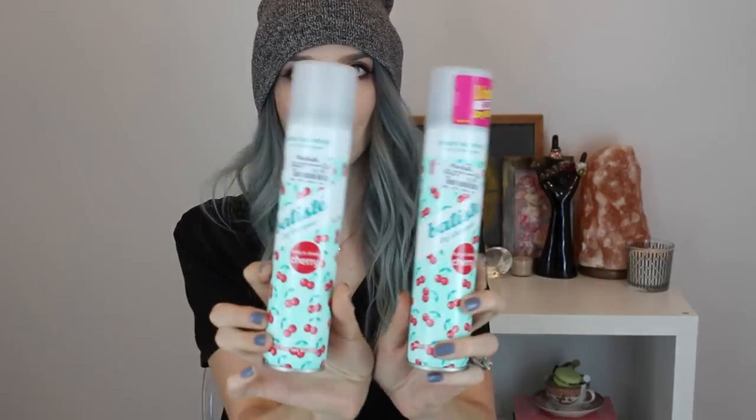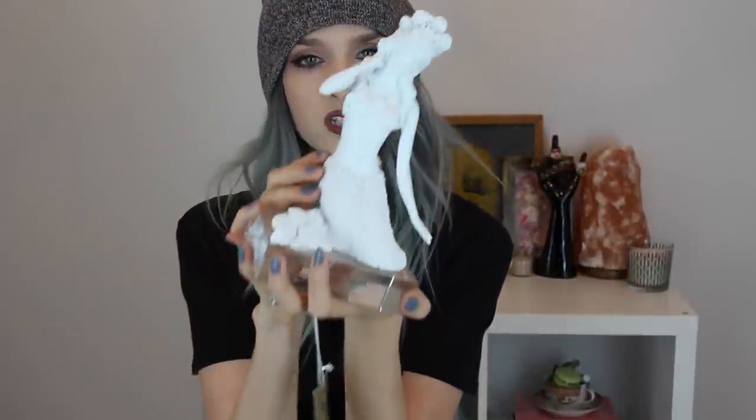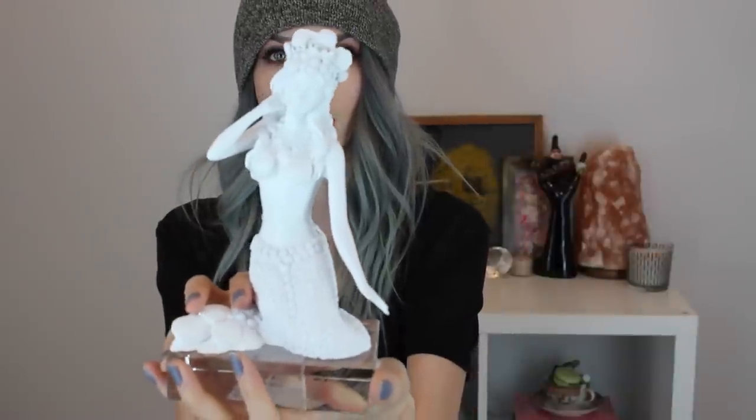So I picked up two of these cherry Batiste because cherry is my favorite scent of life. Then I got this mermaid statue, and it's white. Oh my gosh, I just got lipstick on her, poor thing. She's just a little mermaid statue.